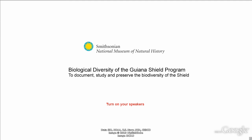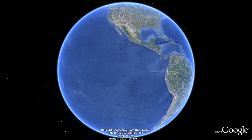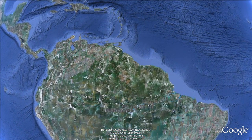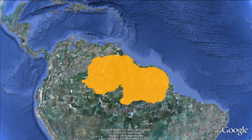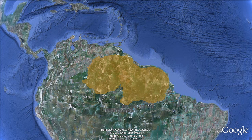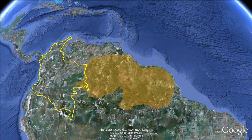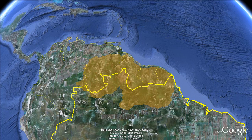Over the last 20 years, the National Museum of Natural History has supported the Biological Diversity of the Guiana Shield Program. The Guiana Shield is a distinct ancient geological formation with a rich biodiversity. It is bounded by the Orinoco River to the north and west, the Rio Negro to the southwest, and the lower Amazon River to the south. It includes areas within 6 different countries: Colombia, Venezuela, Guyana, Suriname, French Guiana, and northern Brazil.